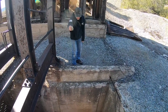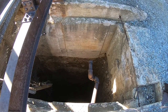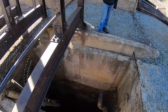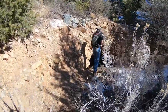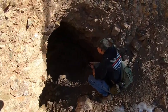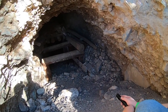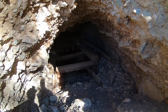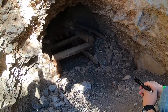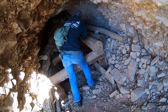Rock test. So there's metal down there. Dang. Okay, we just found our first opening, first portal. And that's kind of sketch. And those logs are in really good shape though. I think it goes down. Well, I have to get a little closer. It looks pretty collapsed, but we'll have to take a look. That looks like it goes back and to the left.